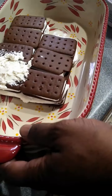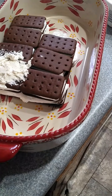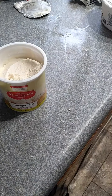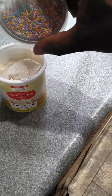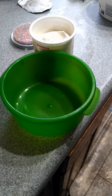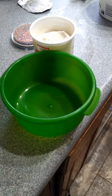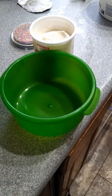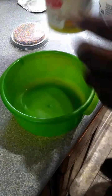I'm gonna put this in the refrigerator, and it tastes pretty good. I'm going to let this melt a little bit, put it on the top, and we're going to finish our cake with sprinkles on top. So what I'm going to do, I'm going to rinse this off. Put it in here, and melt it up a little bit.